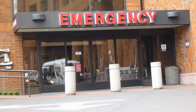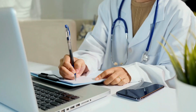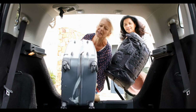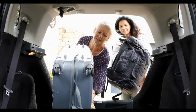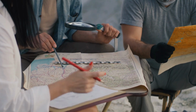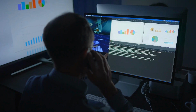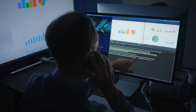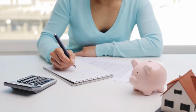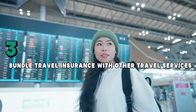On the other hand, if your health insurance already covers international emergencies, you might skip duplicate medical coverage. Also, if you're traveling without expensive gear or valuables, you might not need high coverage for lost belongings. Focus on the most important protections based on your itinerary, budget, and personal risk tolerance. Many comparison sites let you customize coverage levels so you only pay for what's useful, which is a great way to stay budget-friendly.